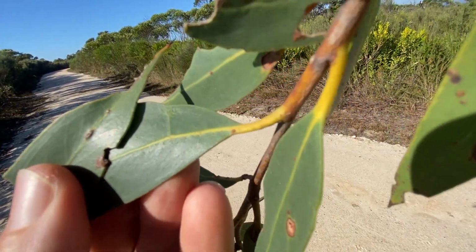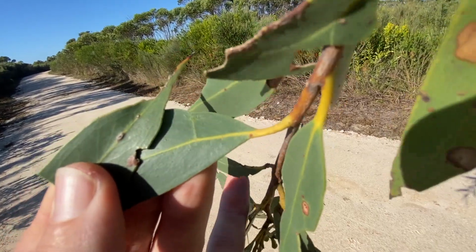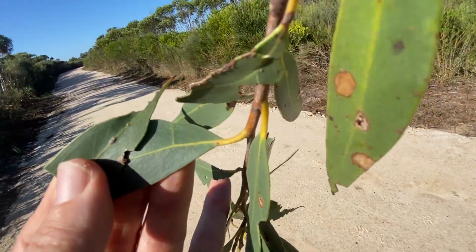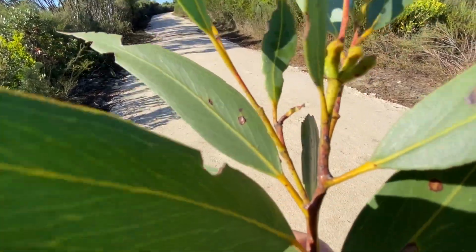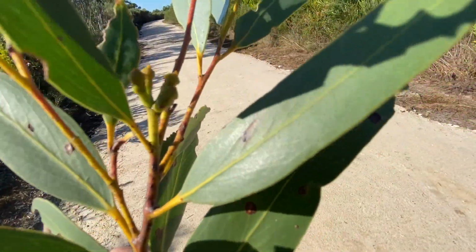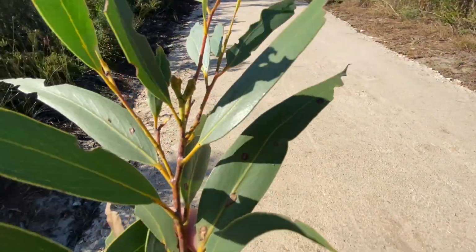They've got these beautiful yellow petioles. That's what I look for when I see them. I just look for the yellow colouring. There's a lot of yellow colouring here: yellow stems, yellow petioles, yellow mid-veins on the leaves.